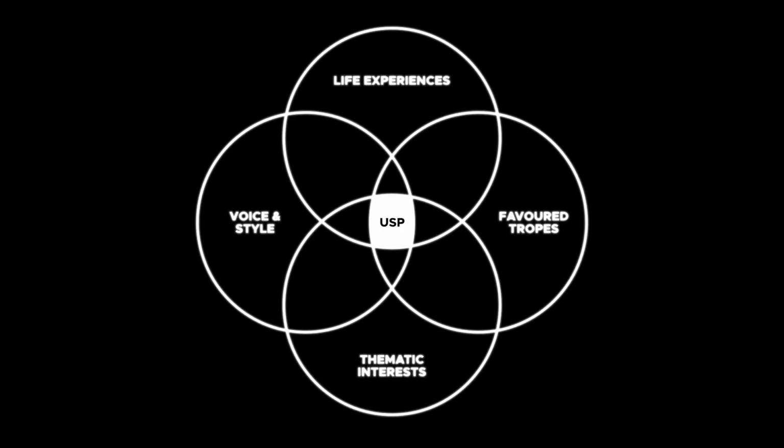So how do you actually create your USP? Well, in broad terms, you can define it as the unique combination of your voice and style, life experiences, thematic interests, and favored tropes. And I'm sure there are a ton of other things that go in there as well. So mixing and matching all these different things and tapping authentically into your own interests and hobbies and weirdness is how you arrive at your unique sense of voice as a writer.